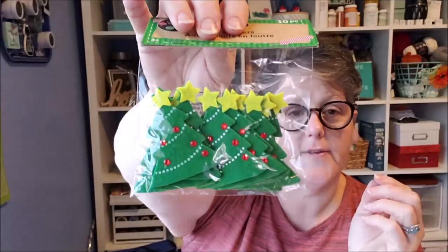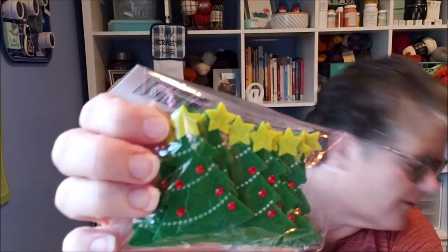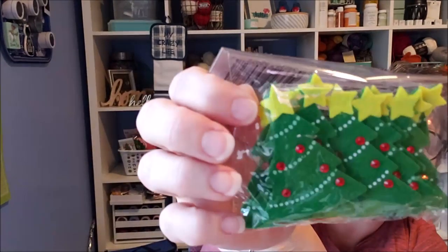I picked up a pack of these stickers to go with the Santa hats. These were my favorite, the Christmas trees and the Santa hats. They even have some little gems on them. And then the yellow star at the top. I love this. You could even add some glitter paint to them if you wanted, but they're self-sticky. I just thought these would be cute, even on Christmas cards, if I'm handing them out or something. And this comes 10 pieces. So I grabbed those. All right, I think that's it, except for the next.